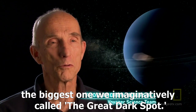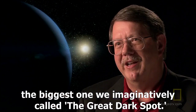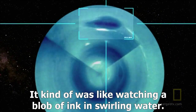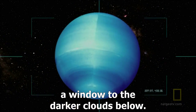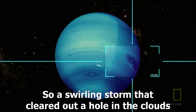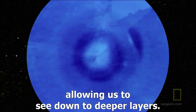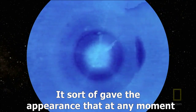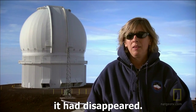Several spots. One of them, the biggest one, we imaginatively called the Great Dark Spot. It kind of was like watching a blob of ink in swirling water. About the size of Earth, the Great Dark Spot is actually a massive hole, a window to the darker clouds below. So a swirling storm that cleared out a hole in the clouds, allowing us to see down to deeper layers. It didn't give the appearance of being stable. It sort of gave the appearance that at any moment it could fall apart. And so we weren't all that surprised when, within 5 years, it had disappeared.